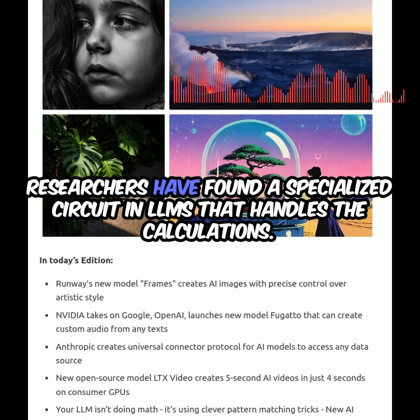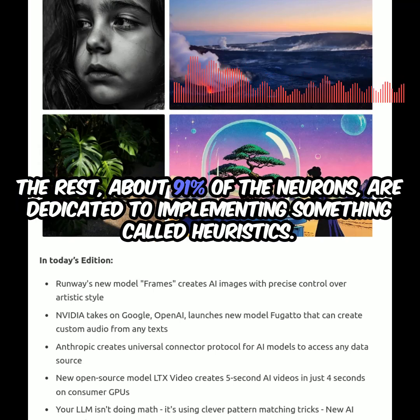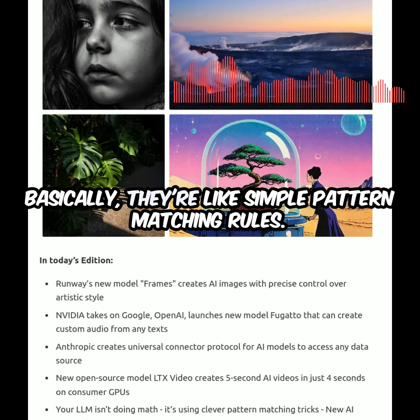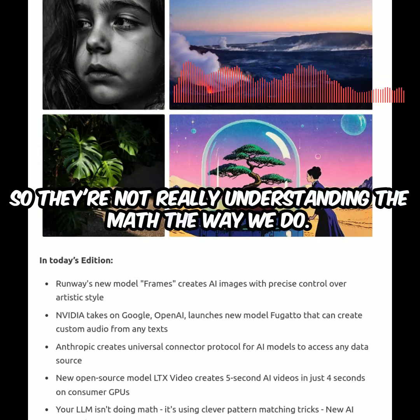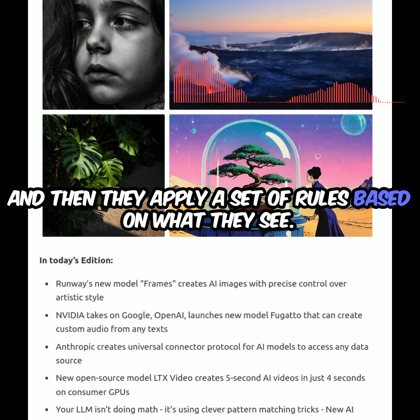Yeah. Researchers have found a specialized circuit in LLMs that handles the calculations. It only uses about 200 neurons per layer, plus some attention heads. The rest, about 91% of the neurons, are dedicated to implementing something called heuristics. Heuristics? What are those? Basically, they're like simple pattern matching rules. Oh, I see. So they're not really understanding the math the way we do. They're just recognizing patterns, and then they apply a set of rules based on what they see.